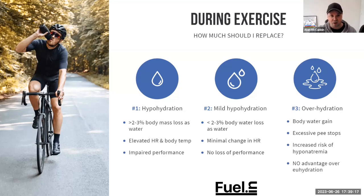But as you get up to sort of Ironman distance or into some of the ultra stuff in the trail running scene, for example, you start to get into a situation where body weight loss is not the same as fluid loss. And actually you would lose more body weight. So a 2% body mass loss of fluid might be a 4 or 5% body weight loss overall. So that's something just important to bear in mind.